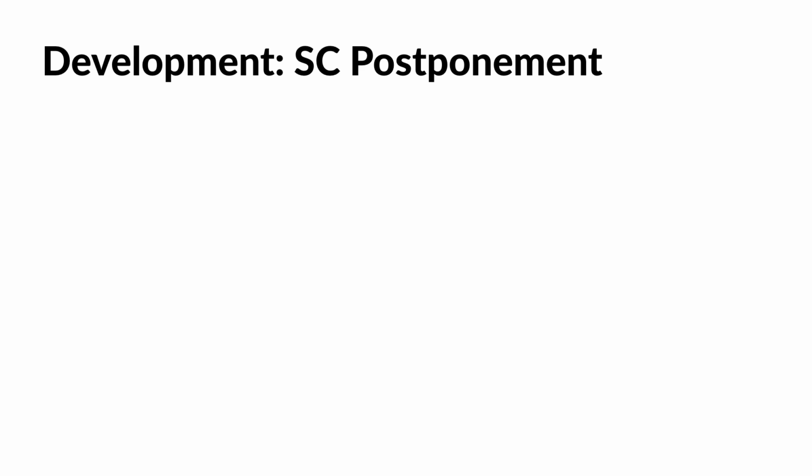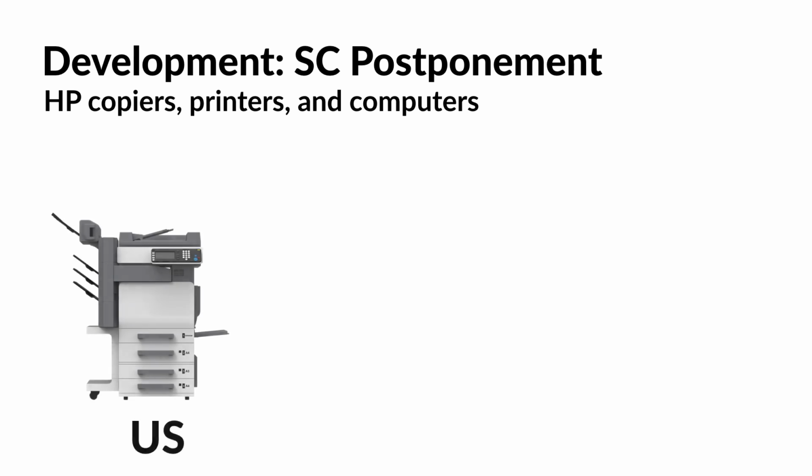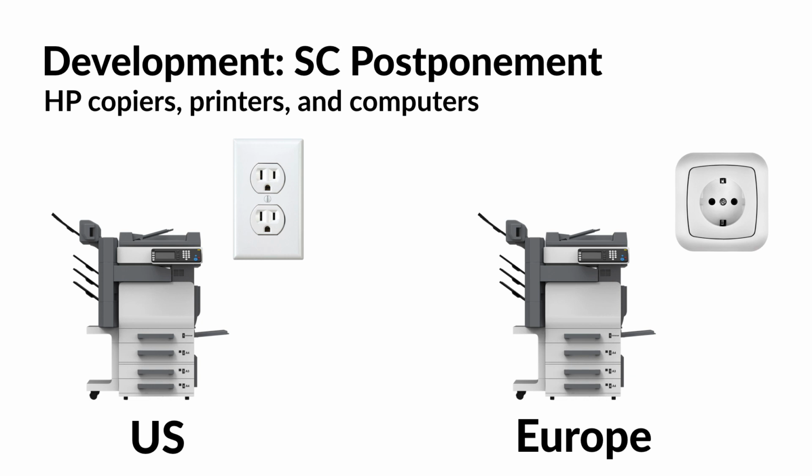The original concept of postponement was made popular a few decades ago by a Harvard Business Review article on Hewlett-Packard. HP had a problem. They sold copiers in both the United States and Europe. And though the copiers were the same, power sources in these two regions of the world were a little different. Therefore, they made copiers for the US and copiers for Europe. So they had to manage two separate pools of inventory.